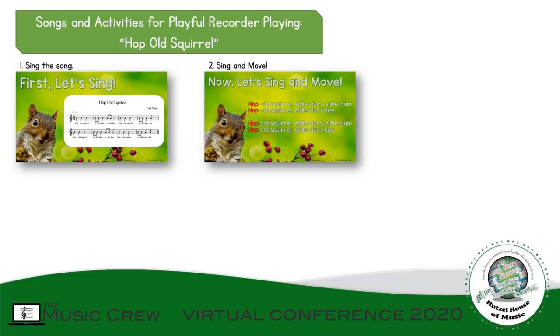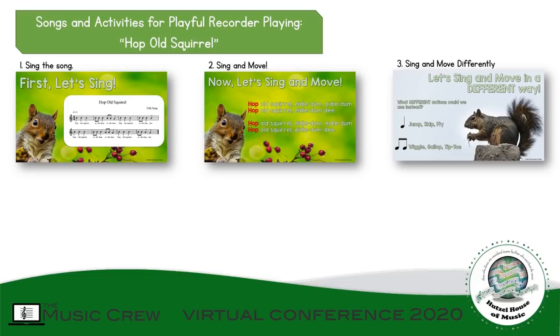Once my students are familiar with the song, we start to move with it. I put up a screen that shows the movement word in a bold color to catch their attention, and we do 1 hop every time we sing the word hop.